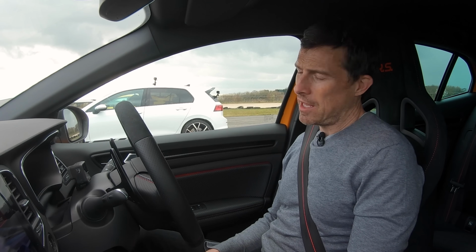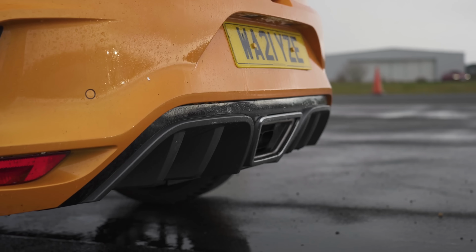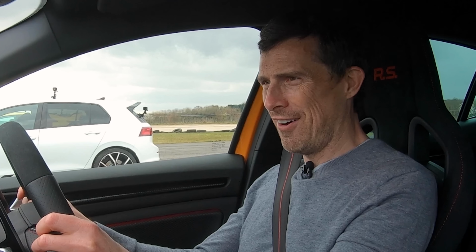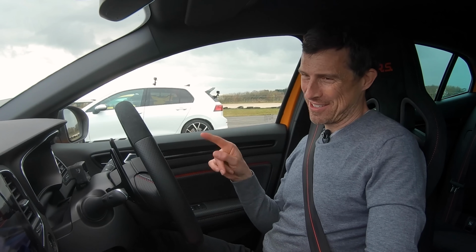Now, before we race, let's do the customary Carwow sound check. So, let's start with this Renault. Lots of pops and bangs. There's no way the other two cars sound as good as this.